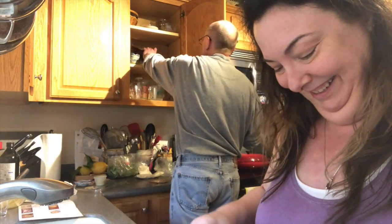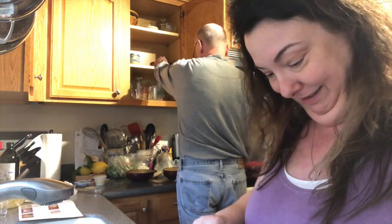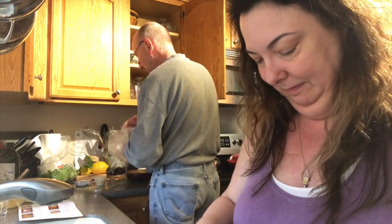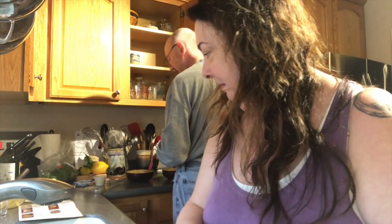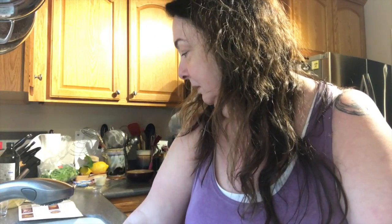Got it. I need three bowls. Do we have three clean bowls? Barely. Okay. Yeah, we got a lot more clean stuff in the dishwasher. Oh, well. Yeah, but I have to empty that. Okay, let's see. Gotta get an egg. I notice there's no eggs in here. You gotta have it yourself. No eggs and oil. You gotta get those.